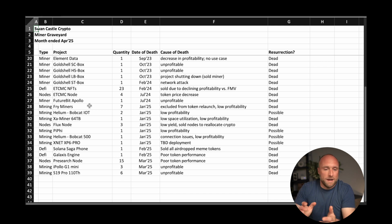The one thing about this miner graveyard, every project I've ever put on here, none have ever come off, which is disappointing. But I think it shows that you need to be very selective about what projects you jump into, because the vast majority of these projects are going to fail in the long run. And when you have profits, you've got to take profits when you see them, and not wait for hopium 100x's someday, because 99% of the time, that's never going to happen.